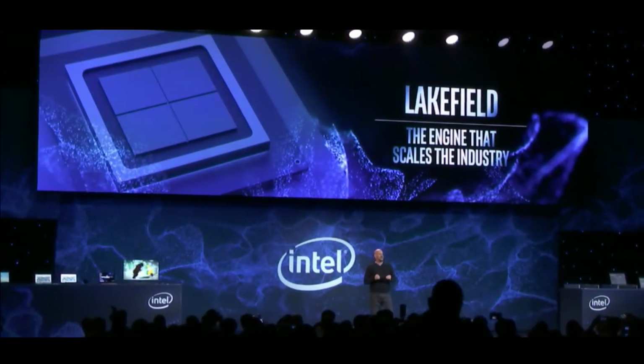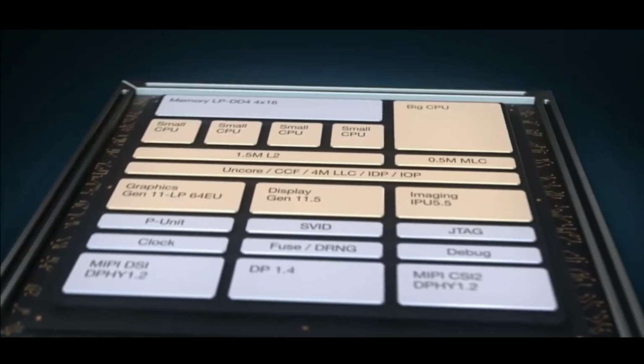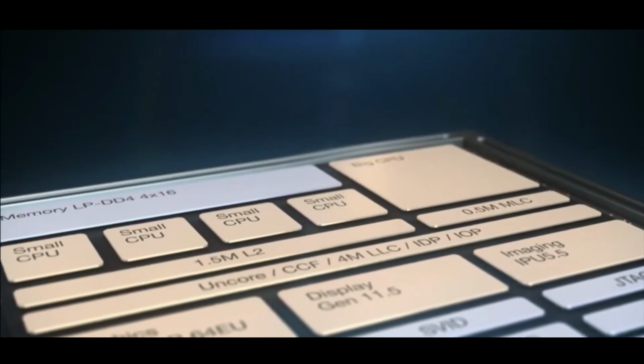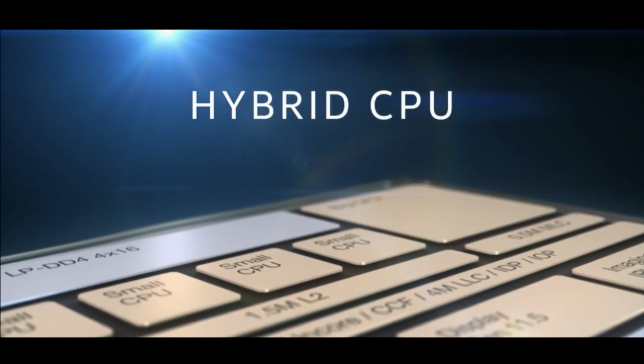So what I'm going to talk about now for the first time anywhere is one of the first products that takes advantage of that architecture and innovation, and that is codenamed Lakefield. We took a new approach that's allowing us to integrate different CPU core architectures into a single product, and we call that a hybrid CPU.